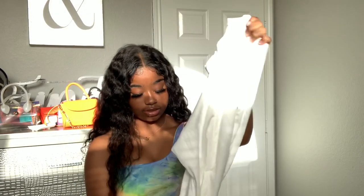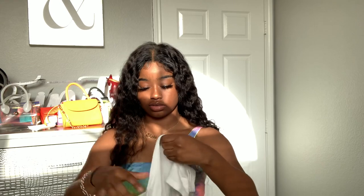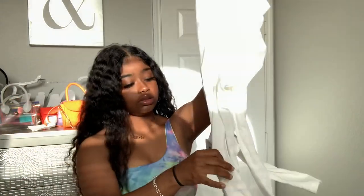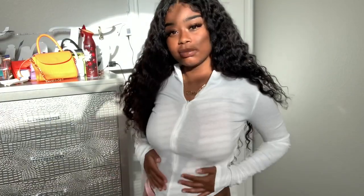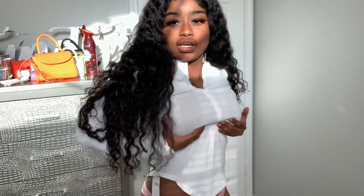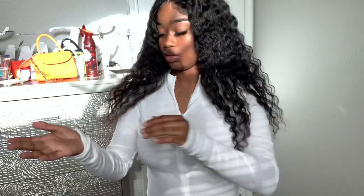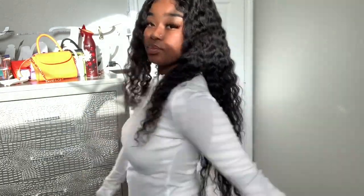Ooh. Now what I got is this bodysuit. I got it in a size small. So this should fit me perfectly. It's stretchy. Yes, y'all, this is the bodysuit. I love it so much. Like, it fits me perfectly. It's really stretchy, size small, just so y'all know. And yeah, this is so cute. The bodysuit as well, so.